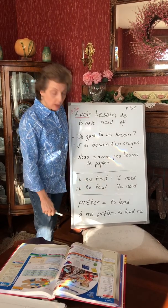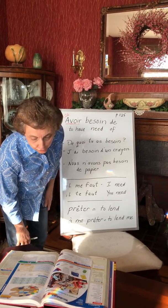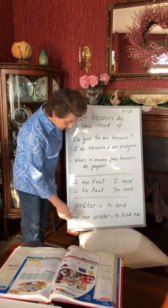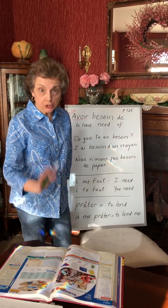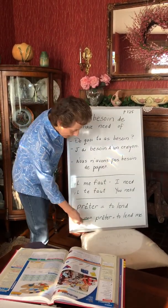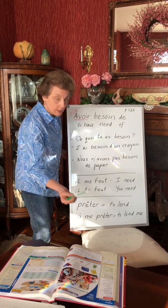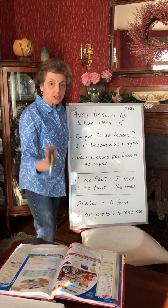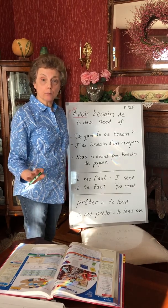You have to have the word me in here and the word te in here. These are direct objects. On the bottom of this list, you have tu pourrais me prêter. The word prêter means to lend. And then it has à me prêter, and it has the definition to borrow. Wish they hadn't done that on page 125. Prêter means to lend, but when you have a me in front of it, to lend to me, then to lend to me is something I could borrow. Okay, so I would just be happy if you remember prêter, to lend. Don't worry about the word borrow.